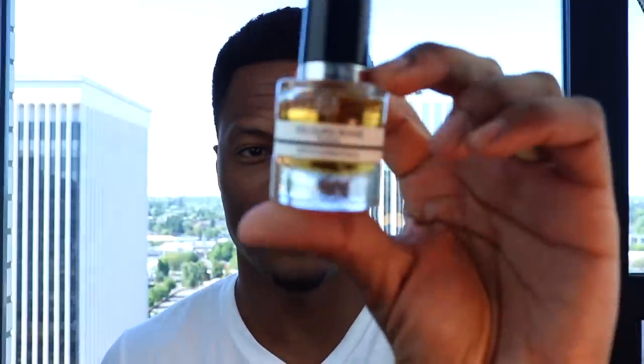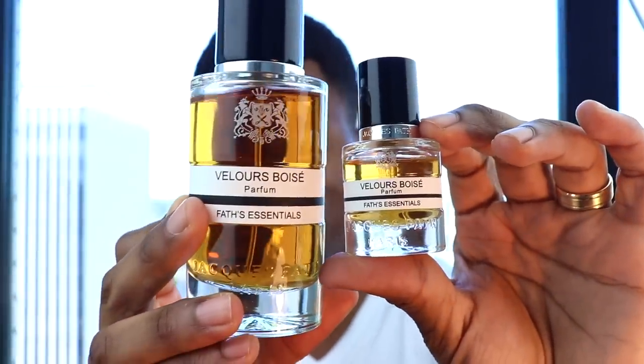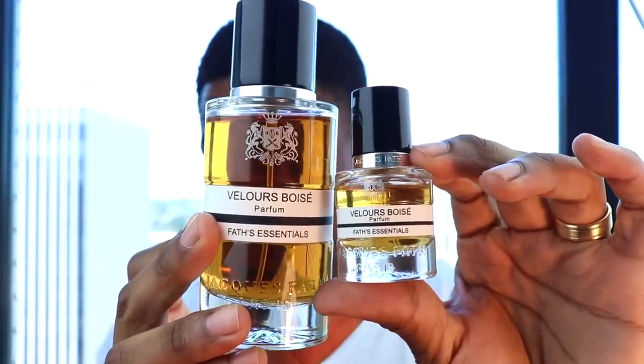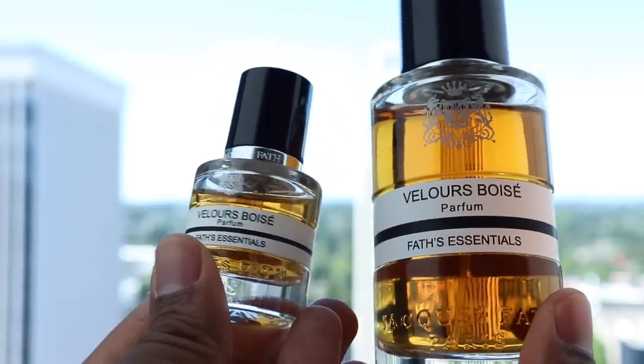They make a range of sizes from as little as 15 milliliters, so cute. And I have a 100 milliliter size of the same, but they also go up to 200. I do enjoy this fragrance, Velours Boisé. Beautiful, woody, boozy, sweet, warm, spicy fragrance.